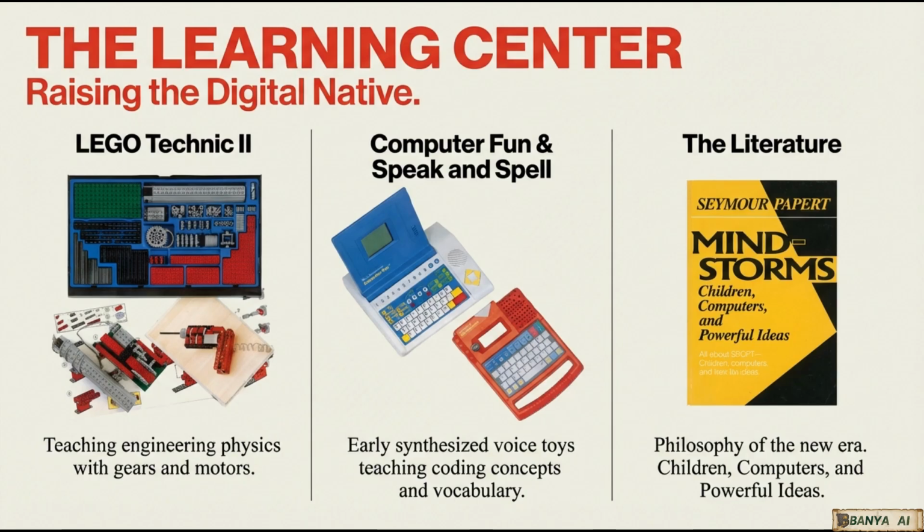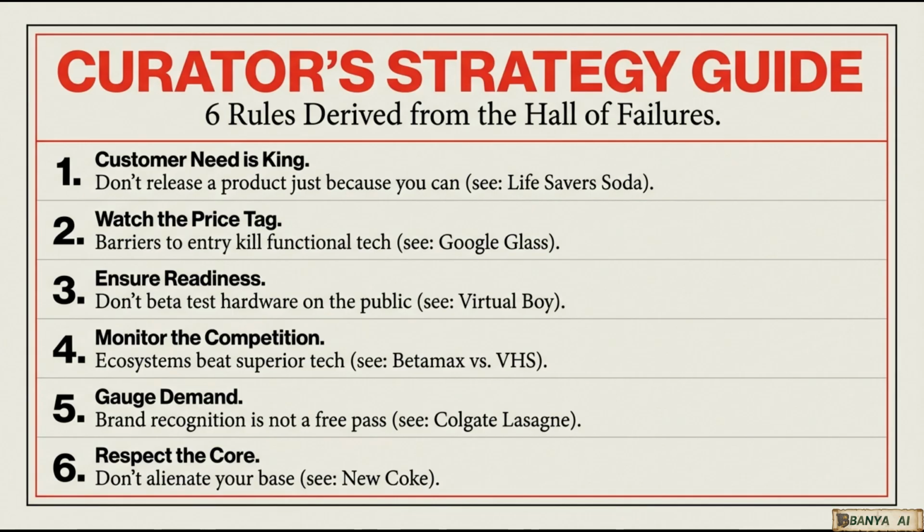So we've walked the whole museum. We've seen the dandy horse, the punch cards, the failed lasagna, and the toys that taught us to code. We're at the exit, and there's a final plaque, the curator's strategy guide. This is the synthesis. Based on every failure we just saw, here are the 6 rules for innovation.